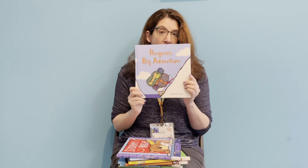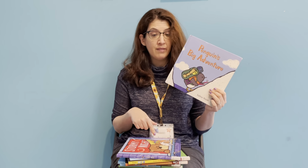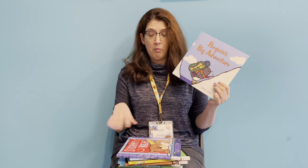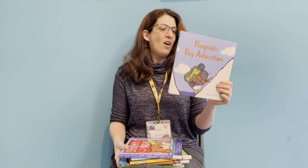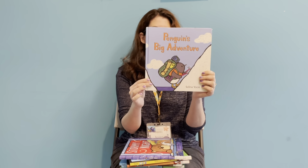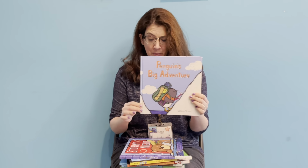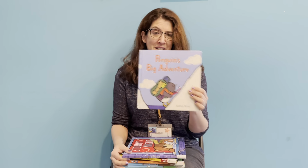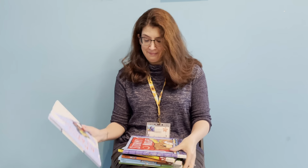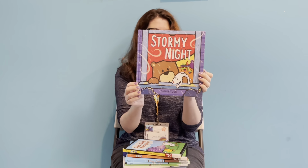So we are going to be reading Penguin's Big Adventure, but before I do that, I want to show you a few of her other books that we have in case you're interested in looking at more of her things. They all have similar cutesy little drawings and little characters that are absolutely adorable, and I really wish they would make stuffed animals out of them because they're just so cute, I want to squish them. So, the first one is Stormy Night.